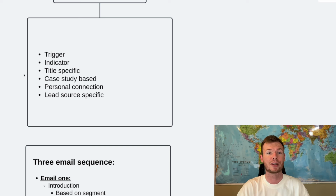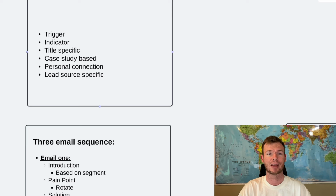And the way we keep our titles separated is by segmenting our lists. So for example, maybe the messaging is different for a CIO, a CTO, and a head of engineering. Now, a pretty basic segmented campaign type, I see this a lot, and I see it a lot because it works well, is case study based.